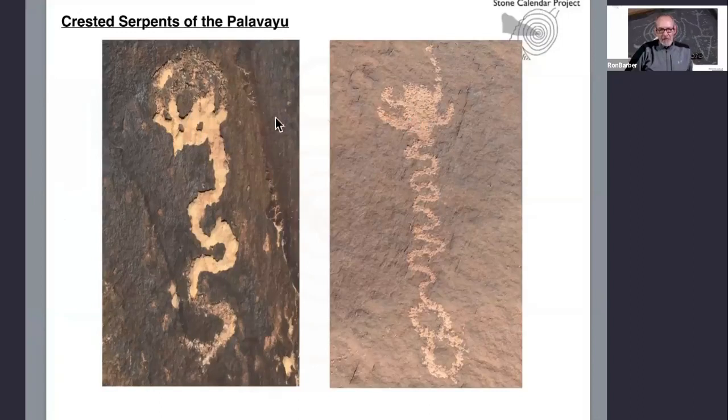They both seem to have a head with multiple projections coming out of it. Again, this is another case where we aren't quite sure what it is that's coming out of the top of the crest of these serpents here.